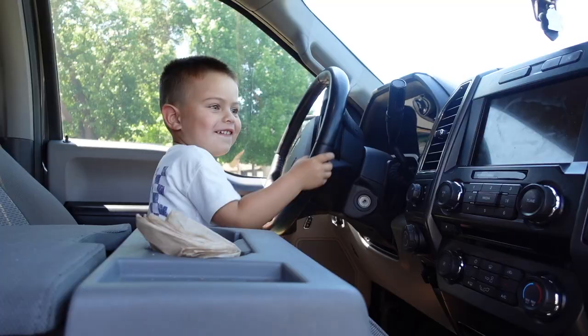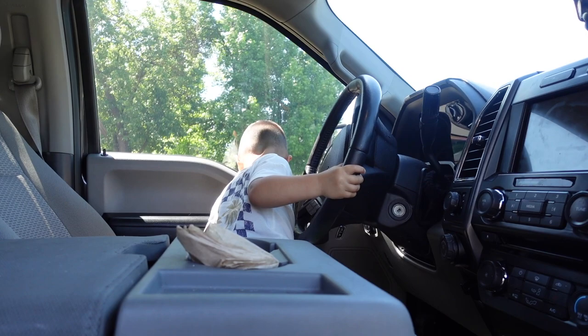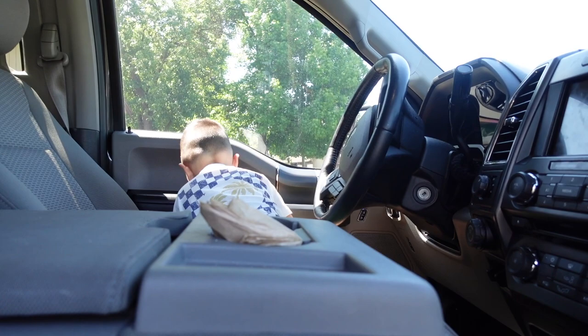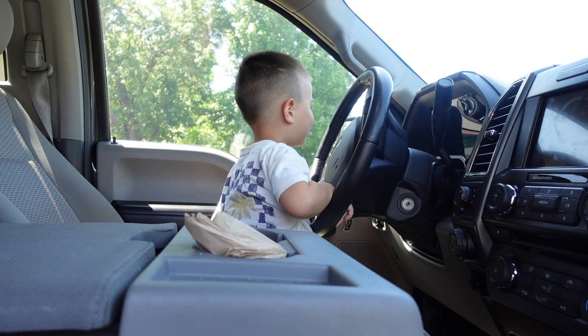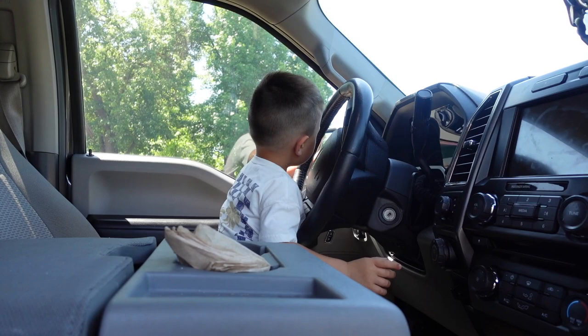Are you driving Papa's truck? Huh? Where's that truck? What's down there? Are you driving, Lucas? Where are we gonna go? What color is that? I don't know. Yellow. Lucas, look. Where are we driving to? Where are we going? Tell me. Target. Target? I've trained you well.